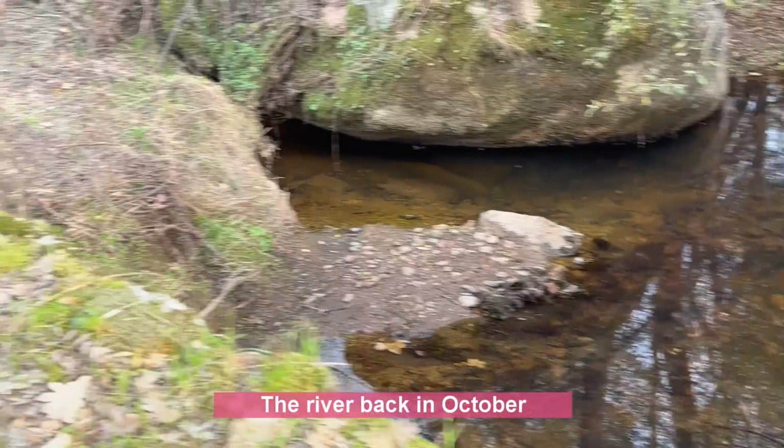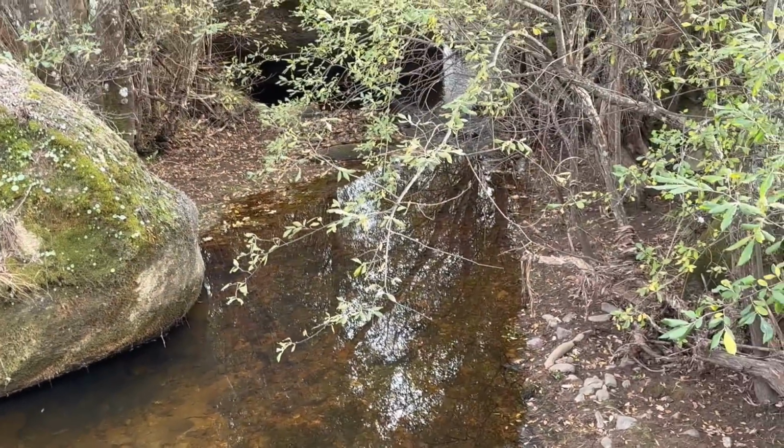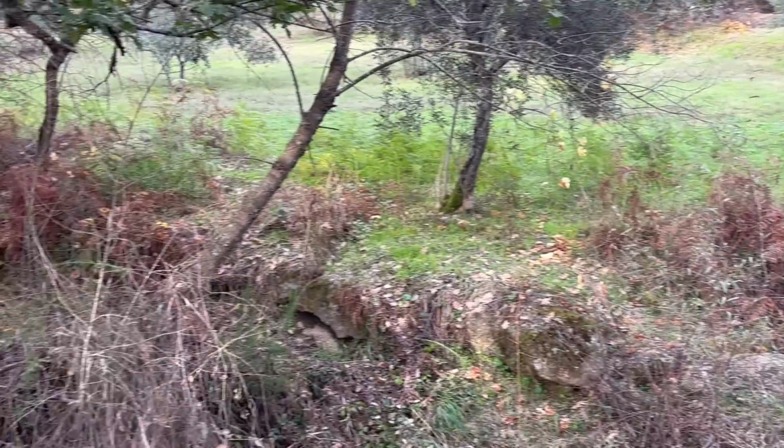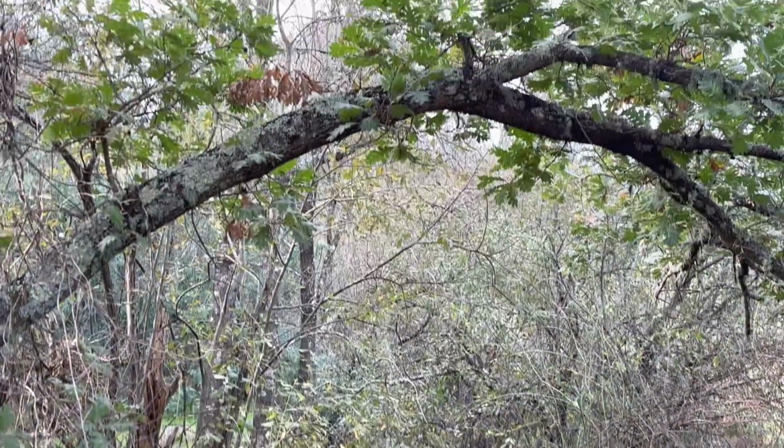And here is the little Roman bridge. I wonder how many people have ridden over it on an e-bike. Not many people, I don't think. How beautiful is it here?